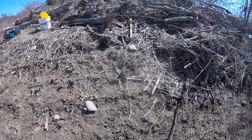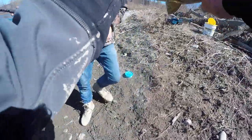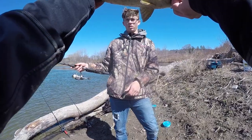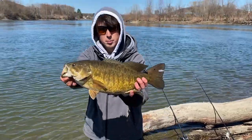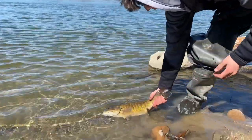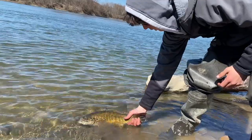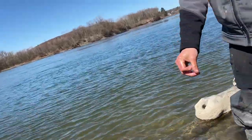You have a measuring tape? No. Fuck. He's probably like 20-something. He's probably like 18, I say. He's probably 19. 18-19. Alright, here we go. Probably about a 19-incher. First master angler of the year.